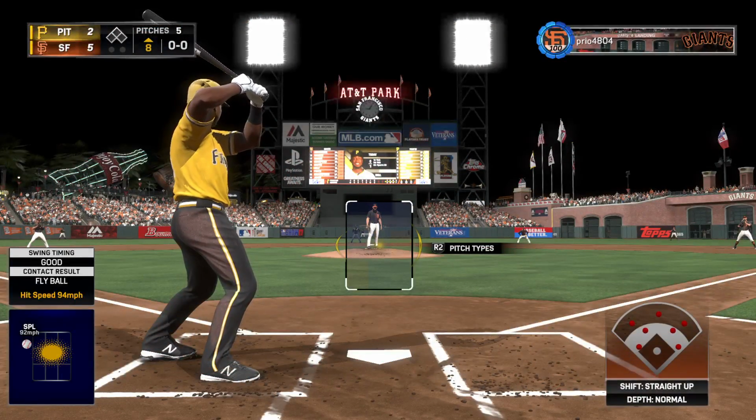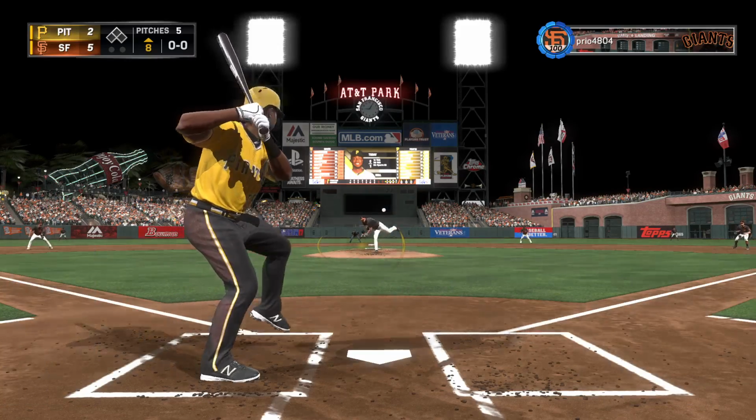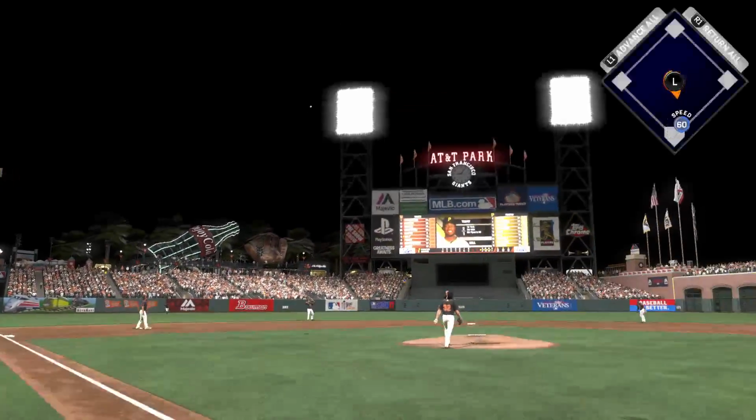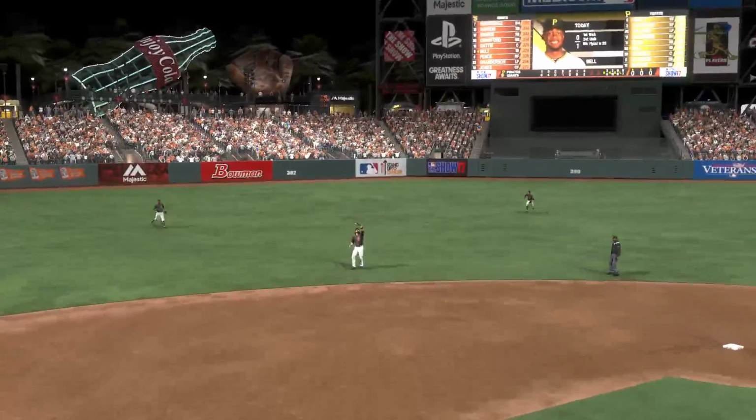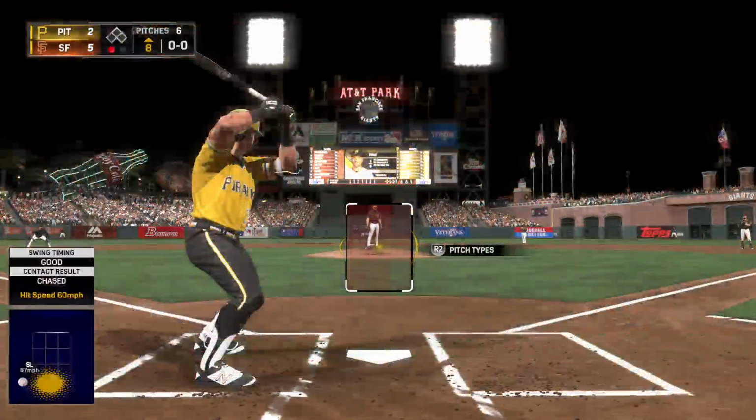Josh Bell the next to hit. A couple of walks for him thus far. Pittsburgh, the first baseman, number 55. Now a swing at a ball popped in the air back behind short. Under it now is Crawford, and Brandon's got it for the first out.